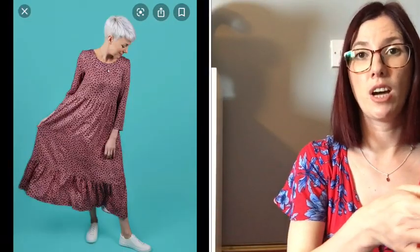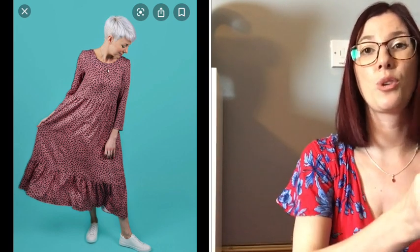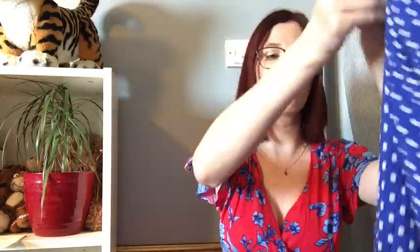Tilly and the Buttons Indigo, and I'm going to do the long version, the maxi version, and I think I'm going to do the button down back as well. I've got the add-on pack so I can do the buttons down the back, and I got 3 meters of that, so I'm going to be adding all the ruffles, all the layers. I might do waist ties as well with it being a maxi, because the Indigo is quite a loose fit and I quite like cinching things in around my waist. So again, from Sew Me Sunshine. So I cheated with my favourite fabric, but I hope that's okay.